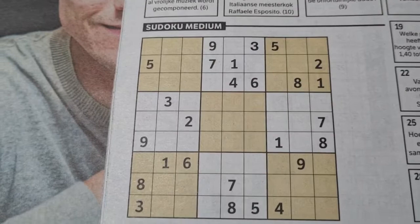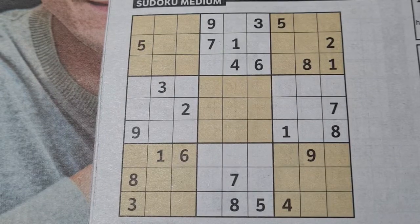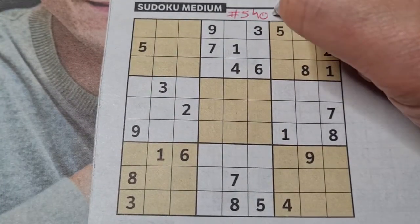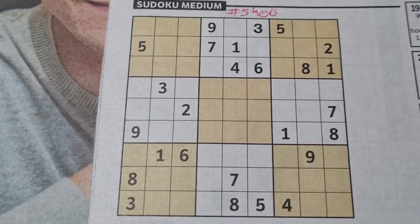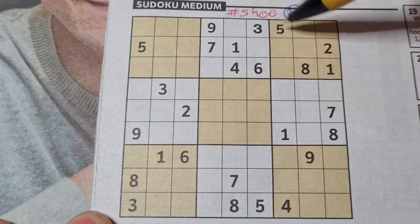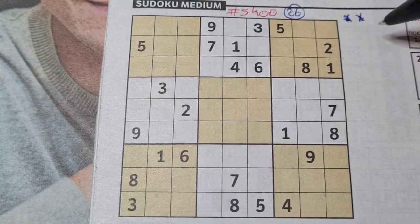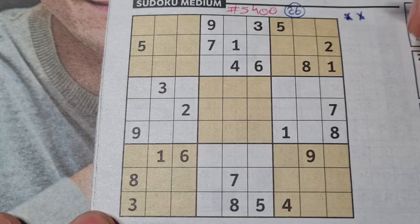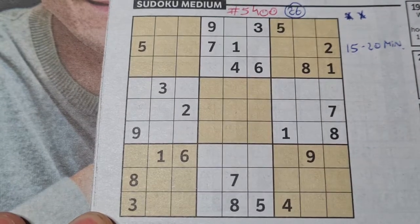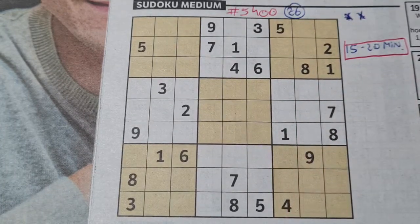Alright, we go back to this medium Sudoku, number 5400. Before I start, I always count the printed digits. Well, this one has, I believe, 26 printed digits. Correct me if I'm wrong. For 26 printed digits, if you compare with the 1 star, 2 stars, 3 stars, and 4 stars Sudokus in the additional, it will be a 2 stars Sudoku. And for a 2 stars puzzle, I need 15 to 20 minutes to solve. That's my time limit, 15 to 20 minutes. Is this really a 2 stars? We will see. So let's get started.